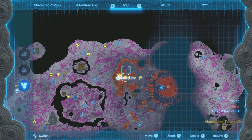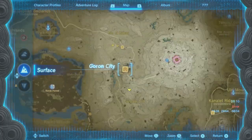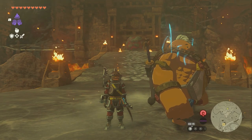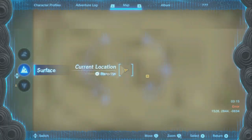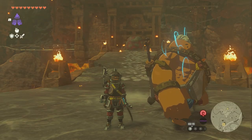through here. Now, in order to resist the heat, you're going to need armor like I have right now. And that armor can be found at Goron City at this shop for like 3,000 rupees for all the pieces. If you don't have the money for that, instead you're going to go hunt down a bunch of fireproof lizards from around here. There's lizards somewhere around here that you can find randomly, critters.